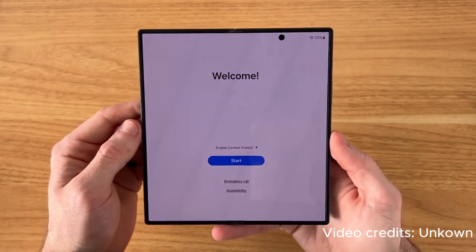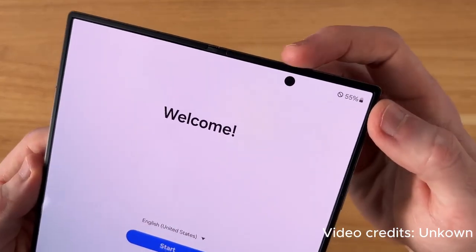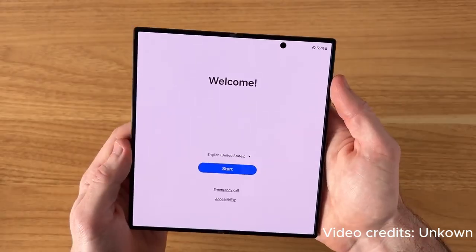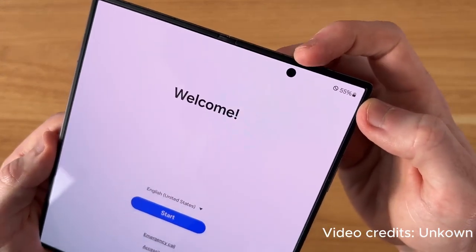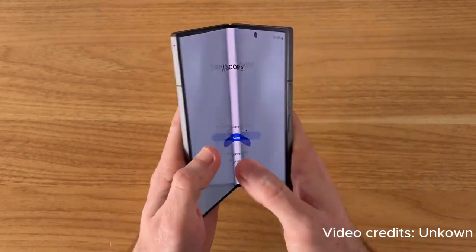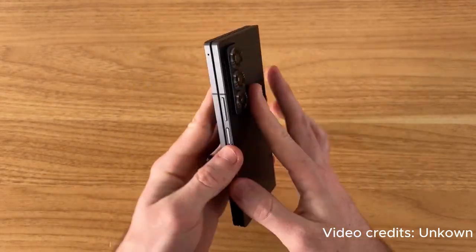Now this is the part nobody expected. Samsung is committing to 7 years of software updates. That's right, 7. It matches Google, beats most Android phones, and makes the Fold 7 one of the most future-proof devices Samsung's ever made. That's a huge deal if you're planning to keep your phone for more than 2 years, especially at this price point.